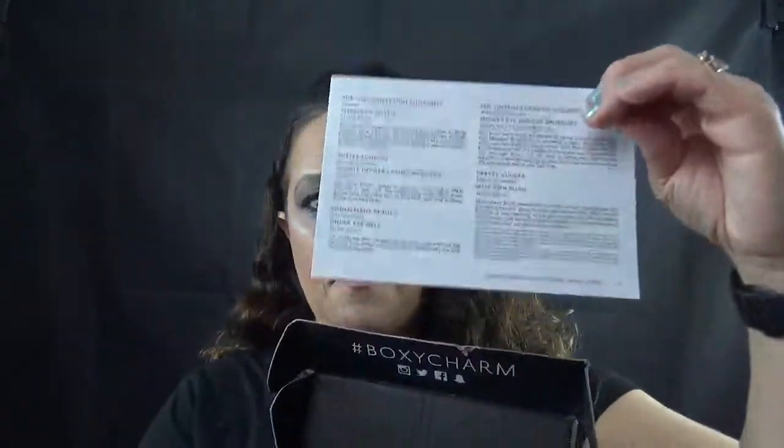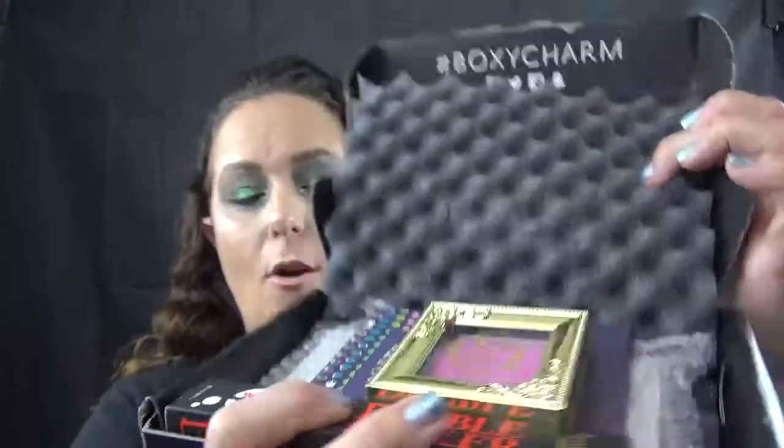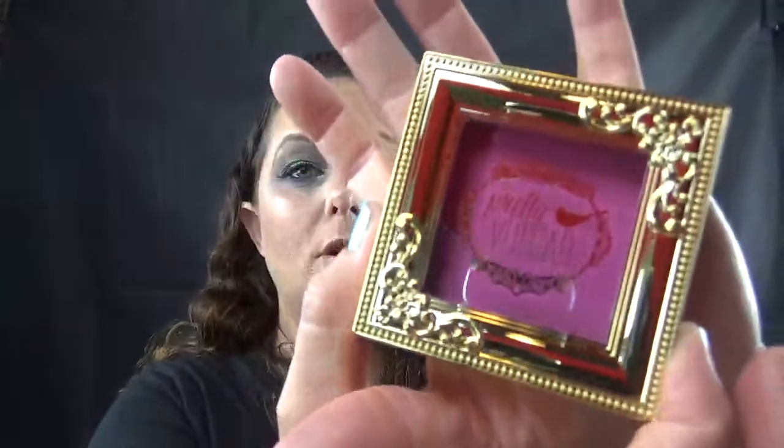Let's move into my Boxycharm, guys, because I have heard rumors that it is phenomenal. So we're going to open it. Dun, dun, dun. And then we have the card. Vacation. Oh yeah. And I love the foaming they put in there. And look at that. Ooh, I see a blush. And I know the brand. It is Pretty Vulgar. Ooh, that is beautiful.